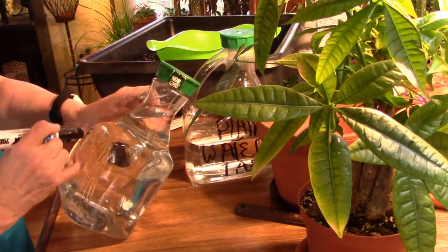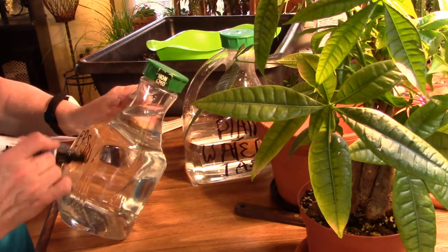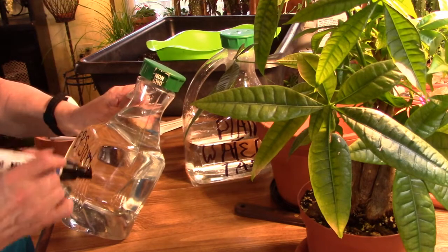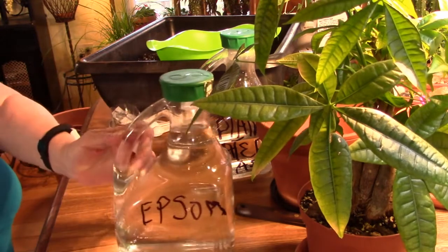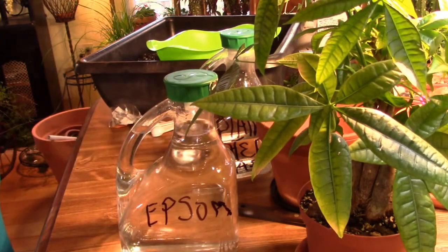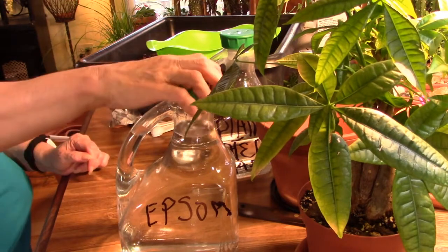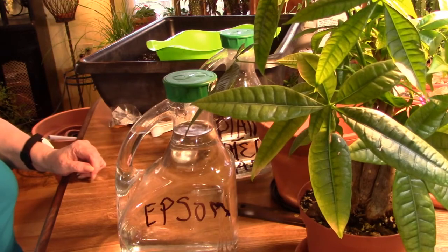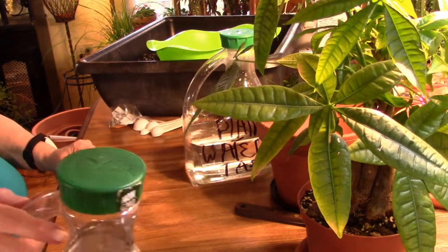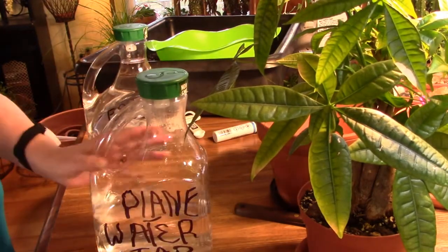because I have a lot of different, well, I'm not writing it very neat, but that's okay, I know what it is. I have a lot of different water vessels that I use. I use some with tap water, and that's what I want to talk about next. I use some with Epsom. I use some with fertilizer, regular fertilizer, Jack's fertilizer. So it just depends on what plant I'm watering.